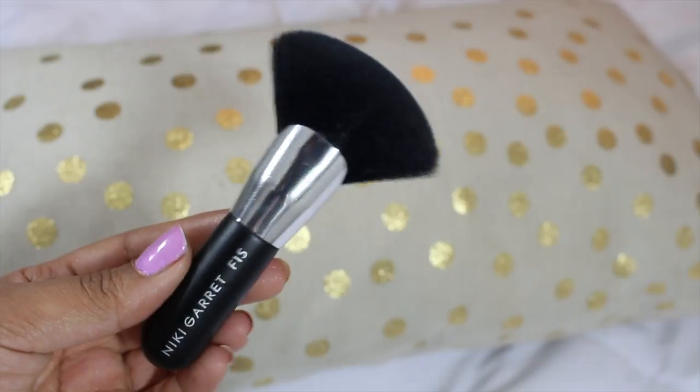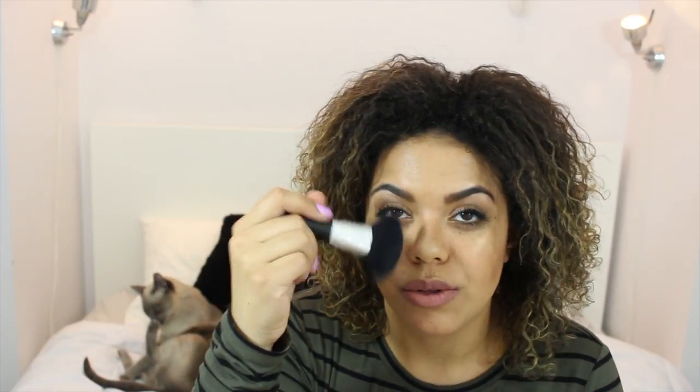This is a really great contour brush. I think e.l.f. has something similar to this. I've never felt that one, but this is just the perfect amount of density. It is great for getting in and contouring. It lays down the contour but also buffs it out at the same time. You can do the nose, you can do the forehead and the jaw. It is just a perfect brush.